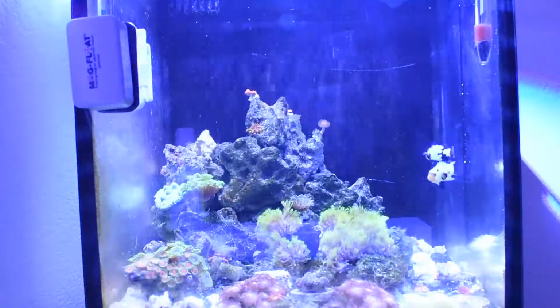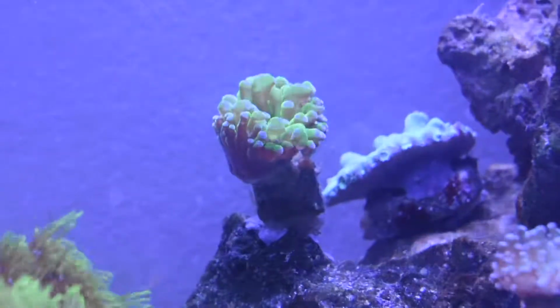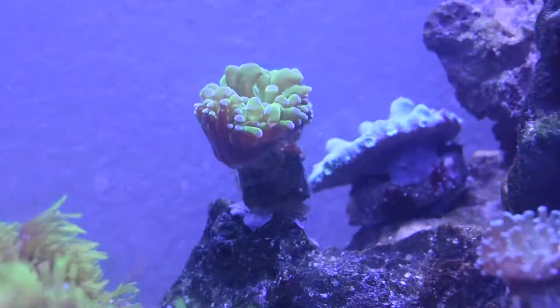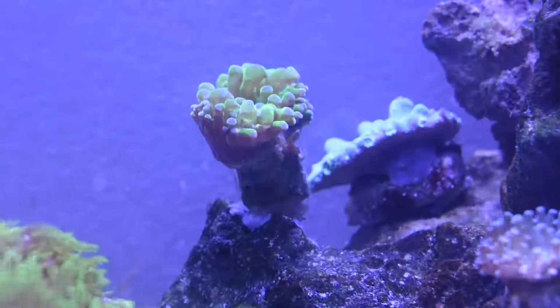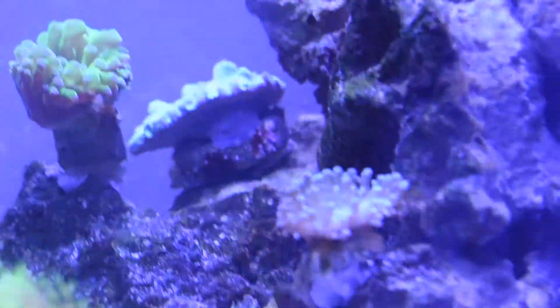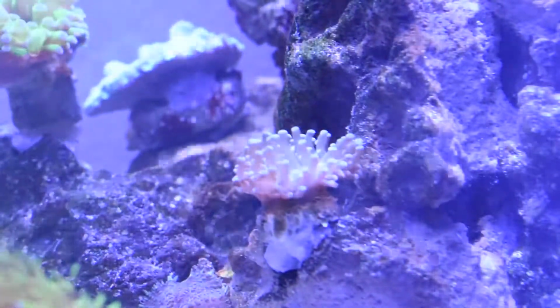So the first coral that I switched from my main display tank was this frog spawn. The only reason I switched it to this smaller setup was because I got the clownfish, and I was hoping that my clownfish would host the frog spawn since I don't have an anemone, and hopefully it grows.